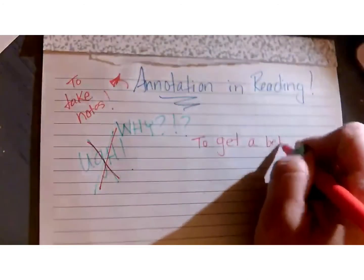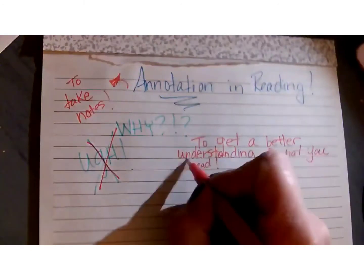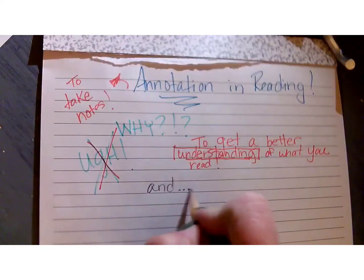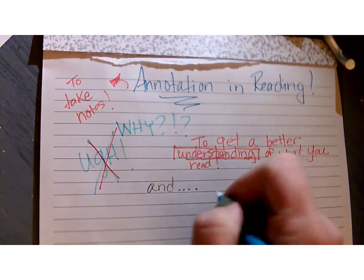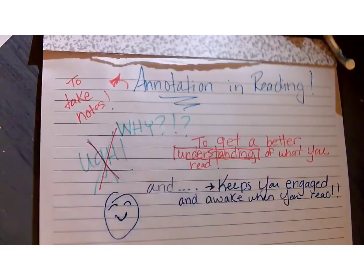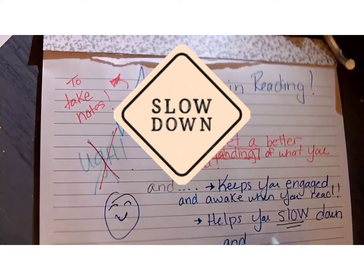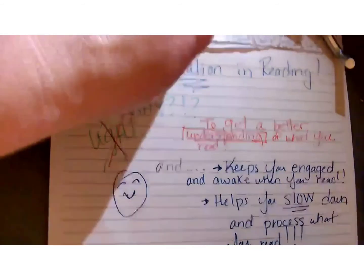We do this to get a better understanding of what we read. And it keeps you engaged and awake when you read. Gotta stay awake. It also helps you slow down your reading and process it. Think about it, which is super important.